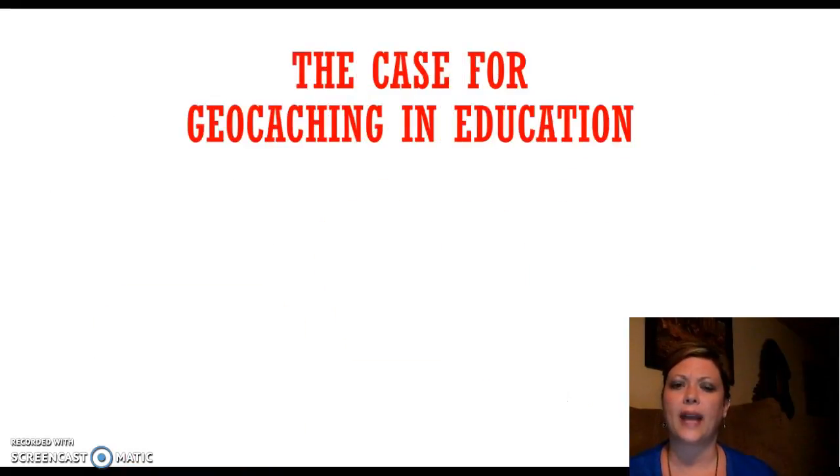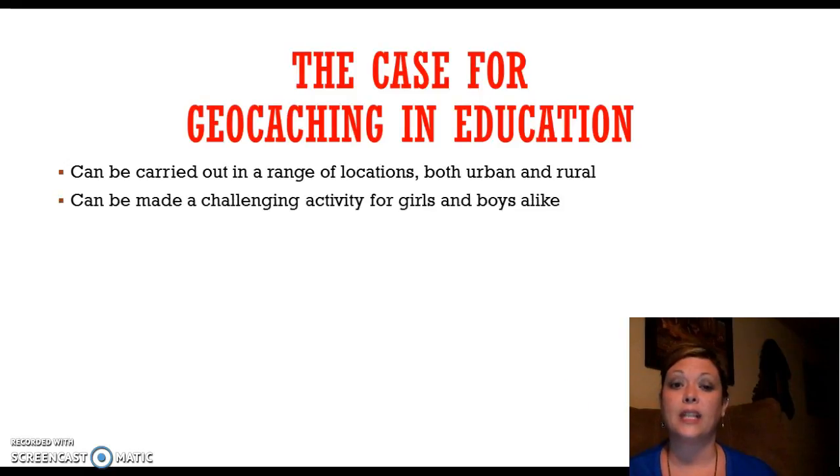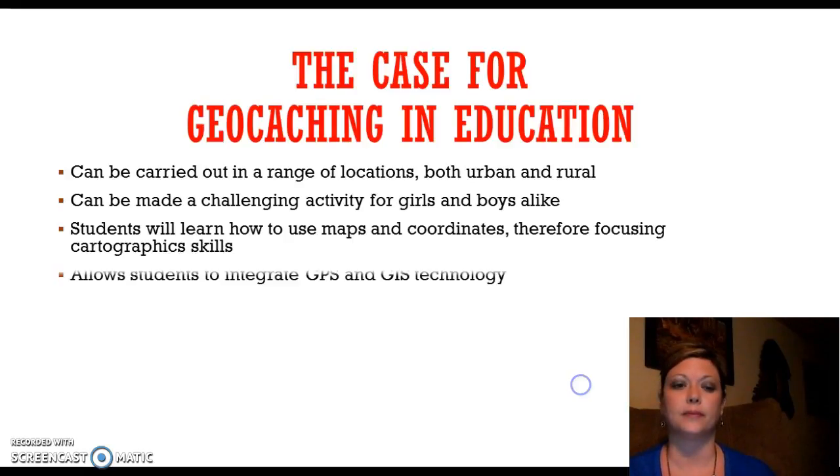The case for geocaching in education. It can be carried out in a range of locations, both urban and rural. Can be made a challenging activity for girls and boys alike. Critical thinking for both. Students will learn how to use maps and coordinates, therefore focusing on their cartographic skills, which are techniques that use a base map or an outline map to show relevant data.